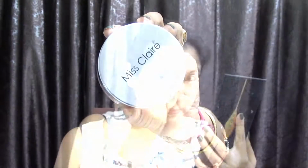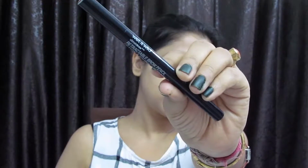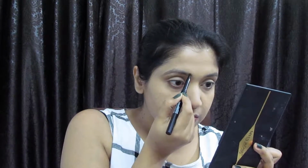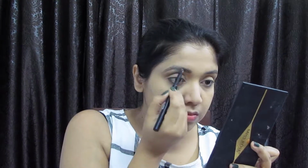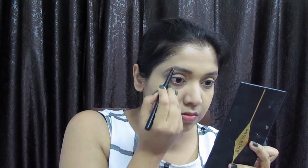Then to set this, I'm going to use this Mist Clear loose powder. And for brow, I'm going to use this Wet n Wild brow pencil, and I'm going to define my brows nicely.